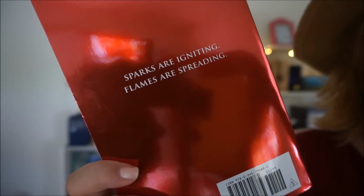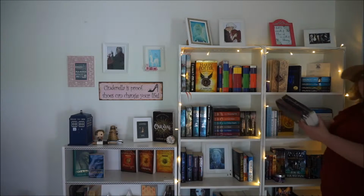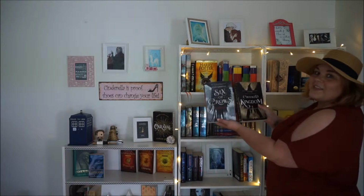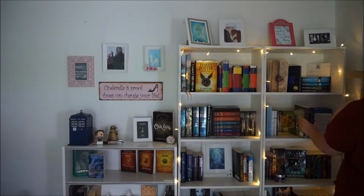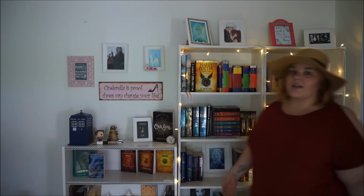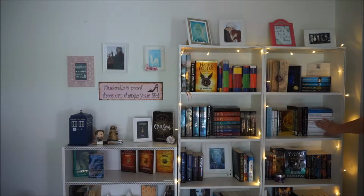See, it's so cool. And then we have Six of Crows, the duology. I love these books so much. I just love them. They're so good. My favourite character is definitely Kaz Brekker, and he is in the top 5 of my fictional boyfriends. And then we have, of course, the Throne of Glass series right here, right down to Empire of Storms.